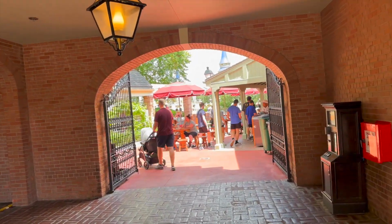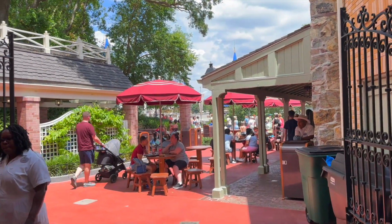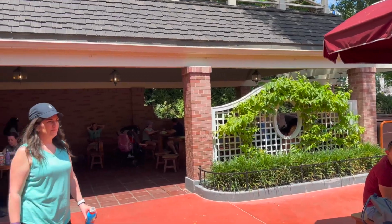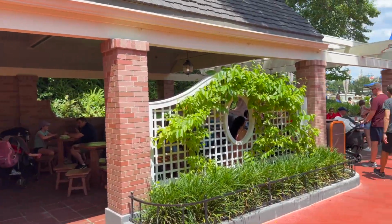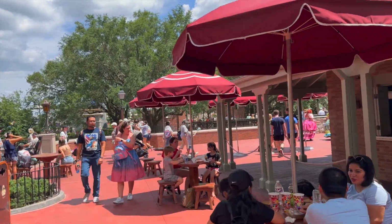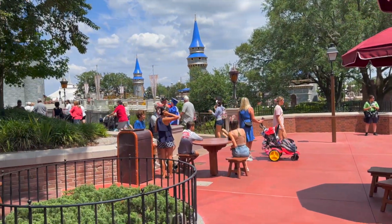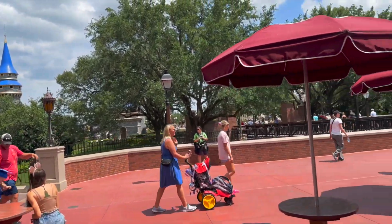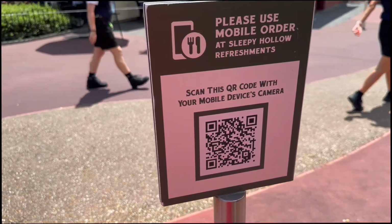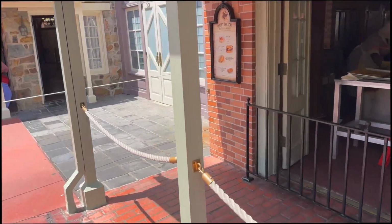But if you go out this way, there's seating right here, and this is for Sleepy Hollow Refreshments, which is Liberty Square's quick service restaurant. I'll show you what the menu looks like for Sleepy Hollow at least, because it is very different compared to what you can get around the rest of the park. So let's go check out the menu. If you want to see what they have at Sleepy Hollow Refreshments, you can scan that because it's like the mobile order. So you can see a menu, but we're actually going to walk around and check it out over here.